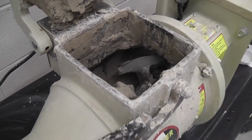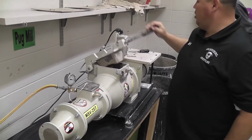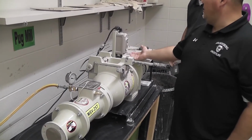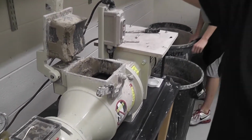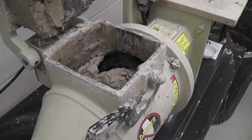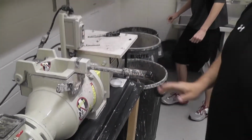It's a huge hopper. It'll hold about 50 pounds of clay at a time. Close the hopper, and then we're going to mix the clay. As we continue to add clay, it's going to build up. And I'm going to go ahead and help them out a little bit real quick.